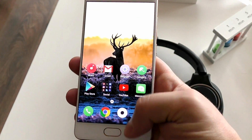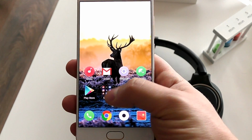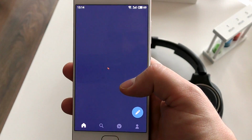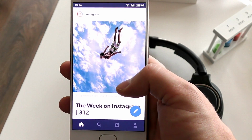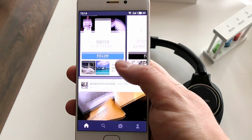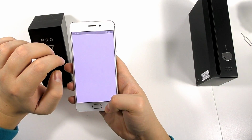This MEIZU Pro 7 is as good as any Snapdragon 625, 626 phone out there on the market. It opens apps very fast thanks to the fast storage and fast RAM speed, and it's an excellent daily driver in my books, even at this a bit steep price it's selling for.